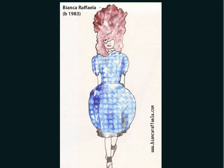Bianca Raffaella is a working illustrator in England, I believe, or well, she's in Britain somewhere. I seem to think she was also in Edinburgh. But you see the website listed up the side: www.biancaraffaella.com. Look her up. And this is a watercolor with a pen edge. Beautifully done. She's handling her washes very, very well. But we've seen work going from full-blown oil paint to simple pen and ink. And here we see well-controlled watercolor.